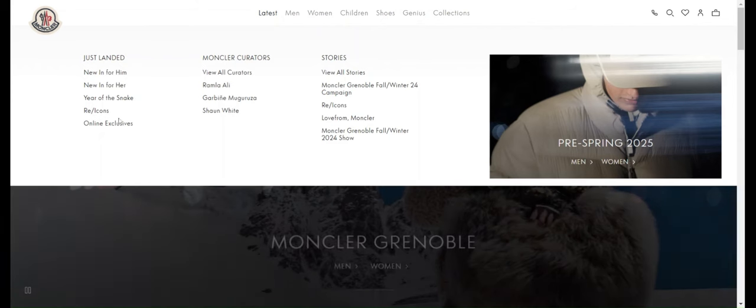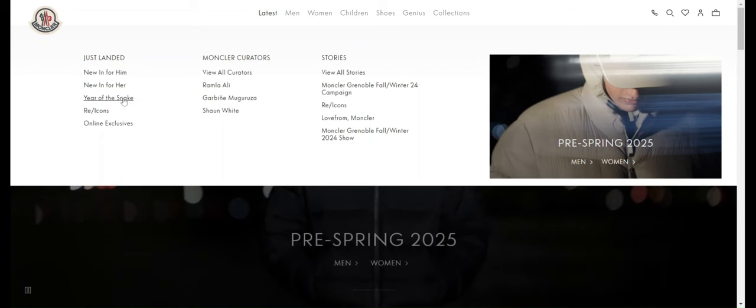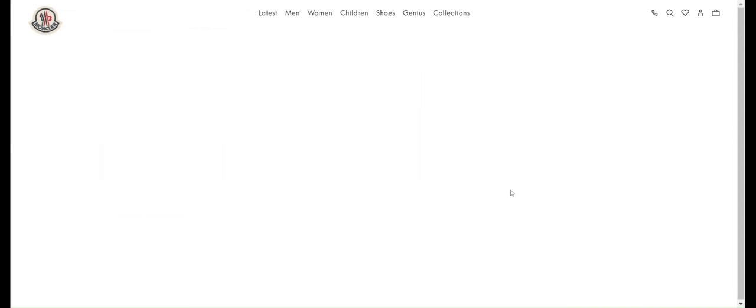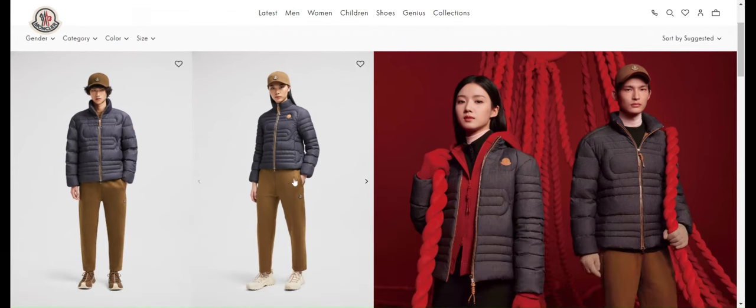Just like every website we are doing, the Lunar New Year is around the corner and it is the year of the snake. So a lot of companies have collections. So we can start with that. Let's see what they are doing. So celebrate the year of the snake, shop the collection featuring down jackets, hoodies, and accessories for him and her.